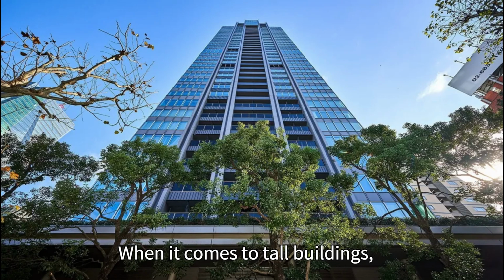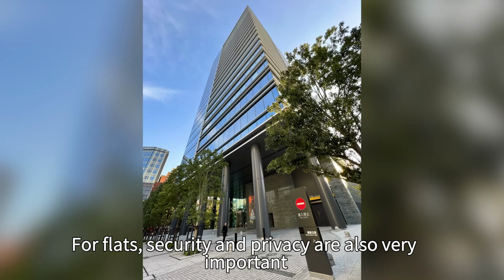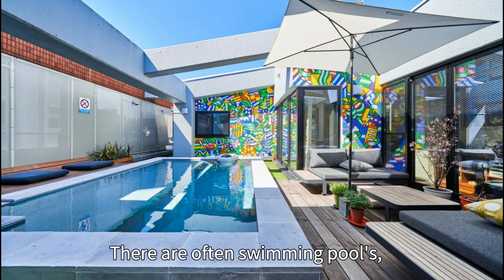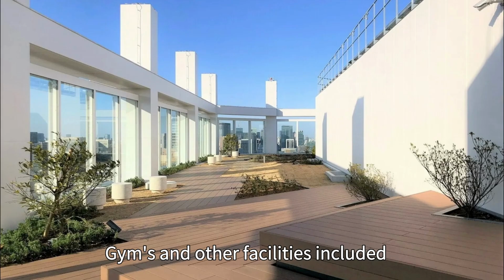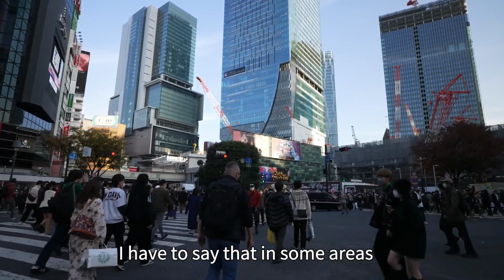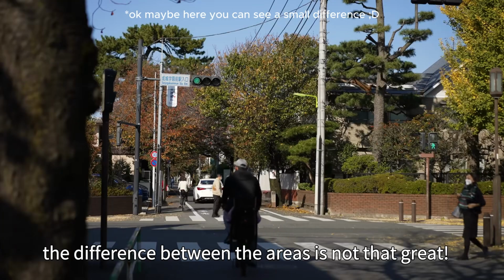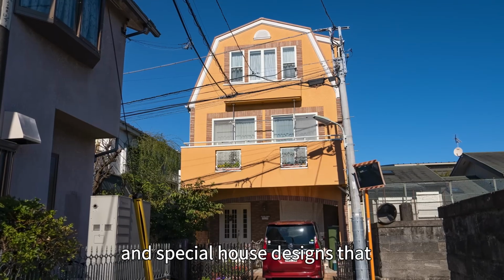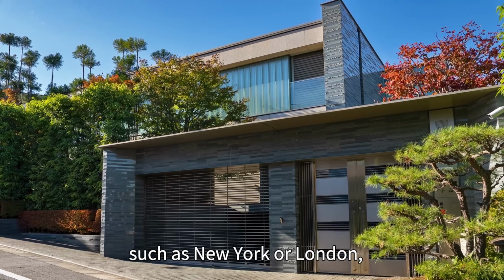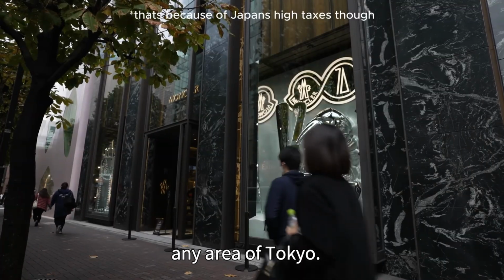When it comes to tall buildings, remember that it is not just the view that counts. For flats, security and privacy are also very important in terms of price and quality of living. There are often swimming pools, gyms, and other facilities included, which you can share with other residents. In summary, however, I have to say that in some areas, especially the streets, the difference between the areas is not that great. But there are a lot more individual and special house designs that you will not find in the cheaper areas. And compared to other countries such as New York or London, you will not find too much concentration of wealth in any area of Tokyo.